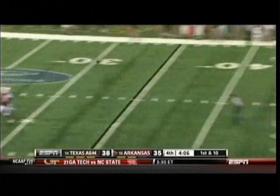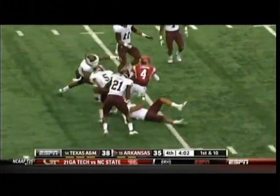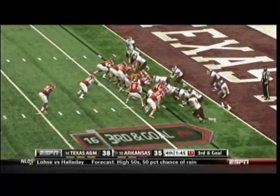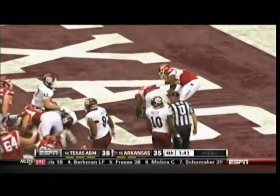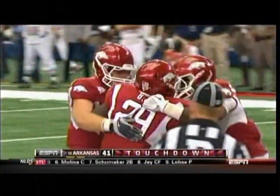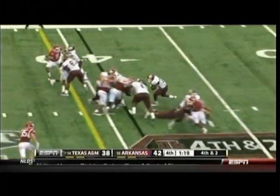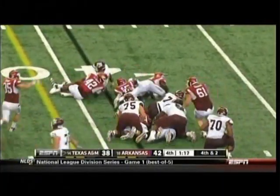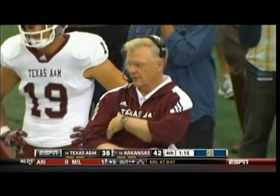Wilson with time. Right in the middle of the field this time. He hung on to the 34 of Texas. They will. Here's Green. Touchdown! Arkansas retakes the lead. Two, and they will run it, and Michael is not going to get there. Slam down, and Arkansas will take over on downs.